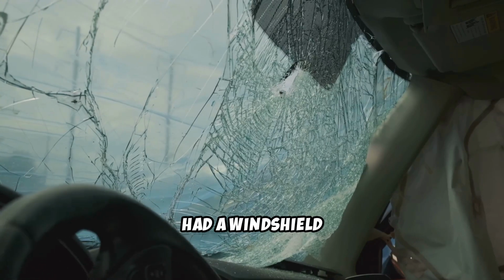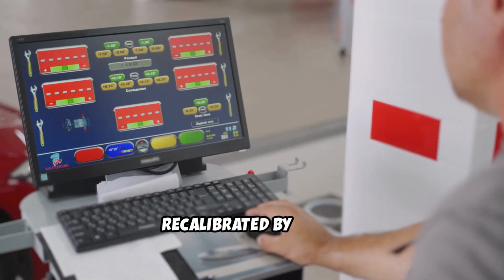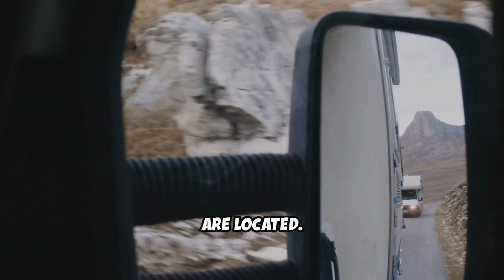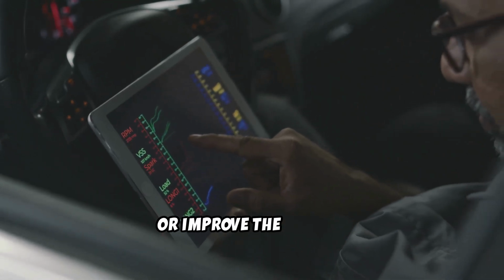If you recently had a windshield replacement or front-end repair, the sensor might need to be recalibrated by a pro. Also, make sure nothing is blocking your windshield near the rear view mirror where some sensors are located. Still no luck? Sometimes software updates from the dealer are needed to fix bugs or improve the system.